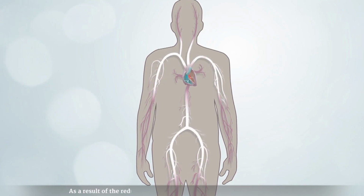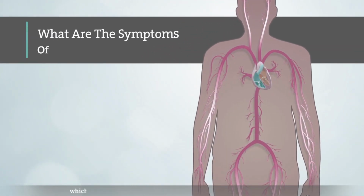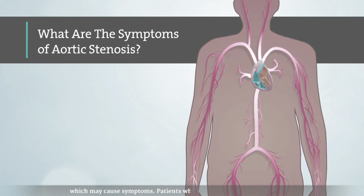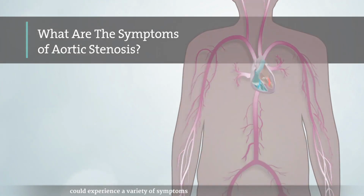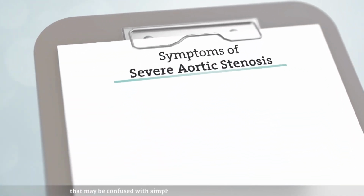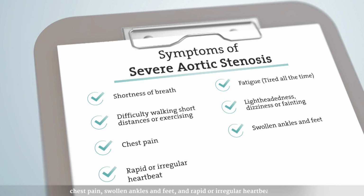As a result of the reduced blood flow, the body does not get the oxygen it needs, which may cause symptoms. Patients who have severe aortic stenosis could experience a variety of symptoms that may be confused with simply getting older, including shortness of breath, fatigue or feeling tired all the time, difficulty walking short distances or exercising, lightheadedness, dizziness or fainting, chest pain, swollen ankles and feet, and rapid or irregular heartbeat.